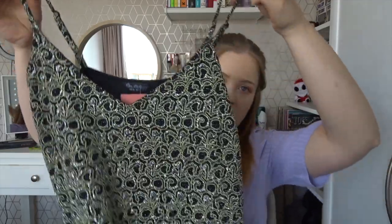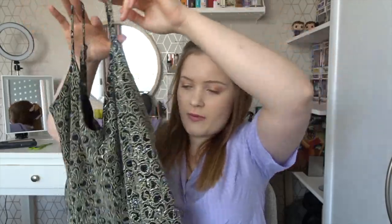Glam and Gore would hate this top right now. So we've got the top here, which is actually really, really nice. I'm getting kind of 20s vibes from it. Yeah, so that is the top, and the skirt is in the same pattern.